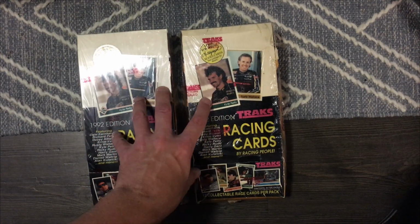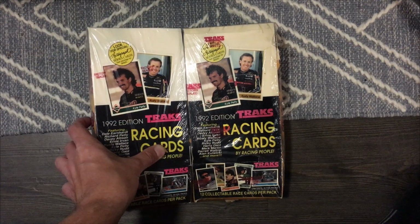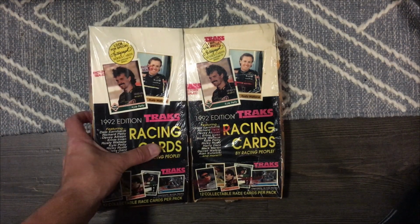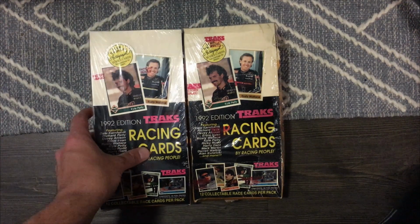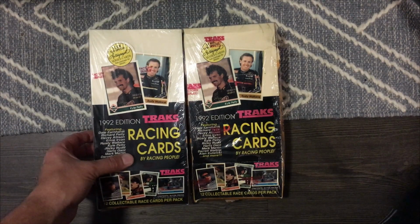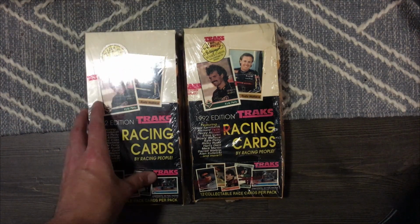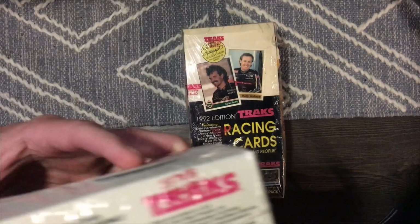that was the first time NASCAR cards had an autograph card inserted. And they were pretty spectacular because it was Jeff Gordon's first certified autograph wearing his Baby Ruth uniform. And there was also the coveted Dale Earnhardt Sr. Richard Petty dual autograph card.